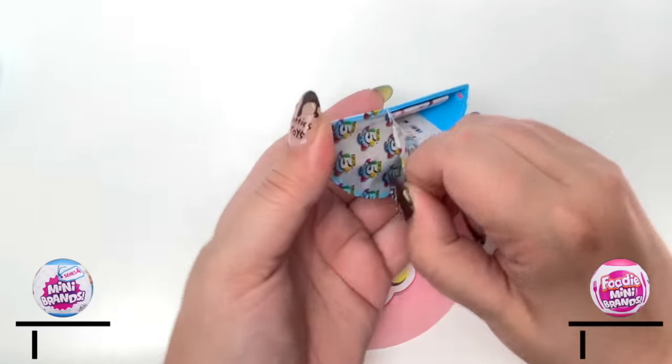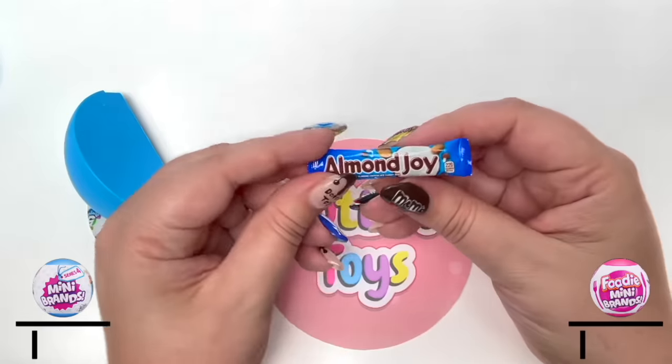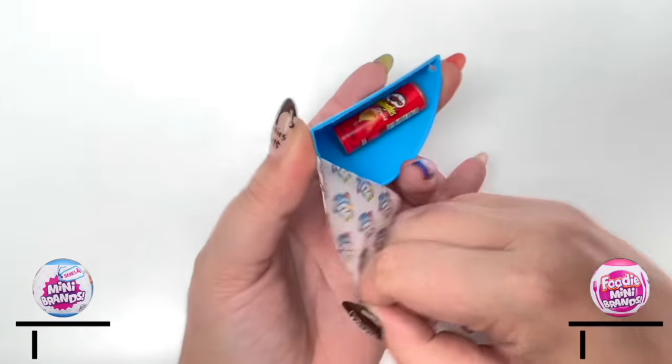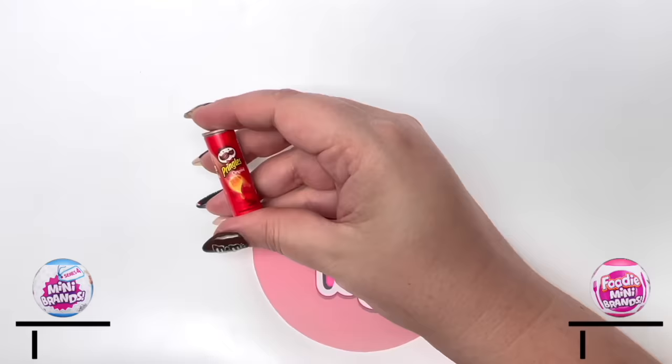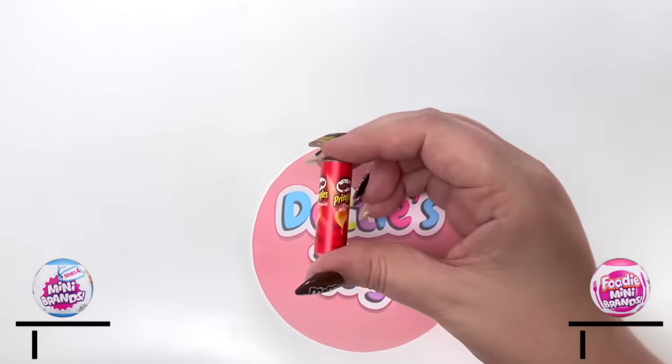Whatever it is, it's very, very quiet. I wonder what this is going to be. And this is a repeat for me. We have the Almond Joy. And our last slice, oh my goodness, we got the Pringles again. I went from no Pringles to two Pringles. So for this round, Series 4 gets no points.